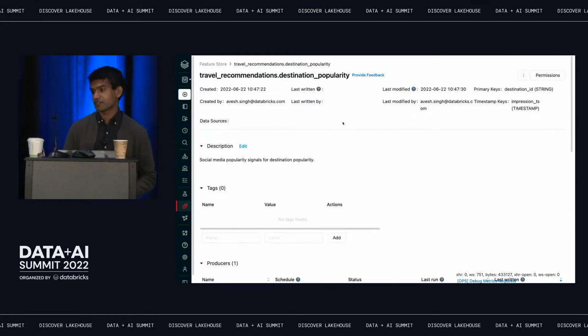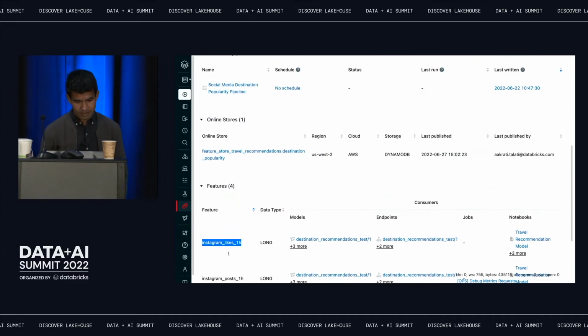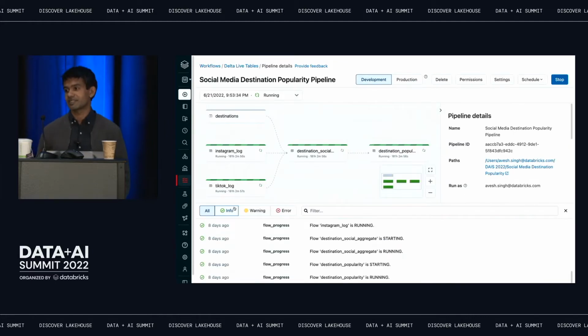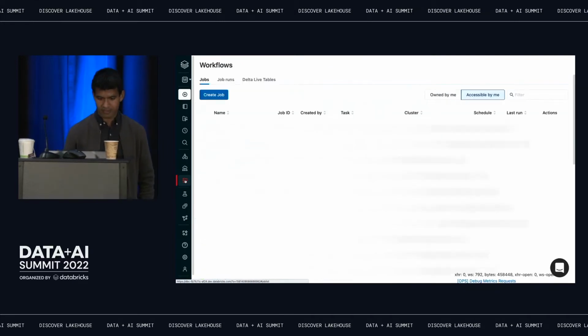And here it is in the Feature Store UI. The destination popularity feature table includes features like the number of Instagram likes in the last hour or the number of TikTok posts. And we can see that it's being kept up to date by this Delta Live Tables pipeline, which is continuously streaming data into the feature store. So this looks like a nice set of features to start with, but we're going to need some more. So let's take a look in the Feature Store UI and see what else we can find.